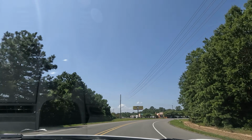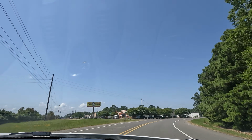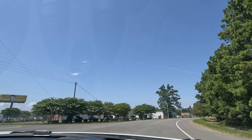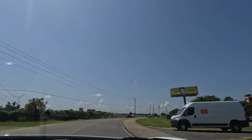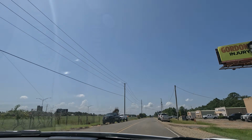There's really not much more to say here. For those of you that are looking for something that is very minimalistic, as I mentioned earlier in the video, this is definitely it. Not an overload of technology here. So if you're looking for something that kind of gives you a bit of an old school feel, well, this is definitely a car that will fill the bill where that is concerned.